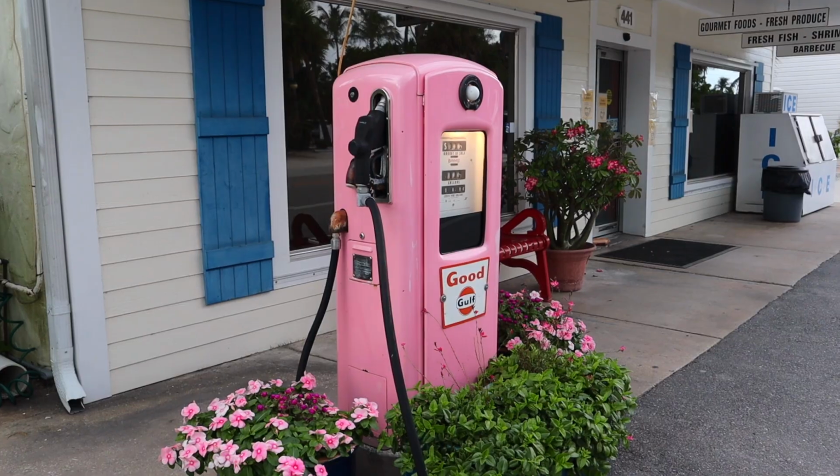Actually, here it is, the only gas pump in Boca Grande. Perfect gas station for Barbies, you know what I mean?